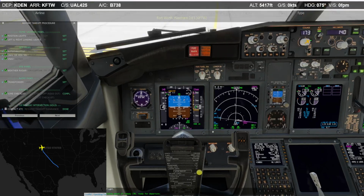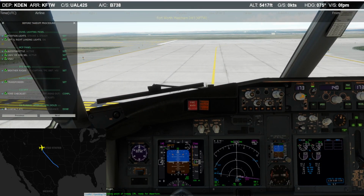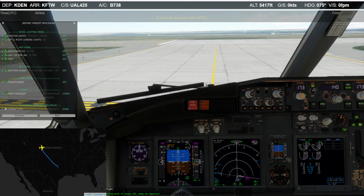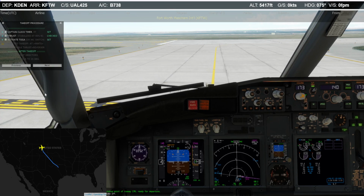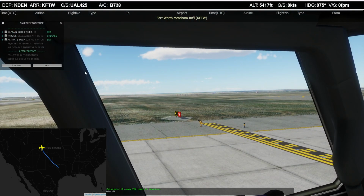Denver INTL Tower, good afternoon. United 425 on holding point of runway 17 right, ready for departure. United 425, wind is calm, runway 17 right, cleared for takeoff. Cleared for takeoff runway 17 right, United 425.